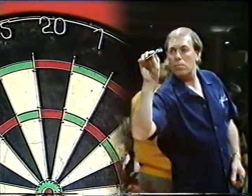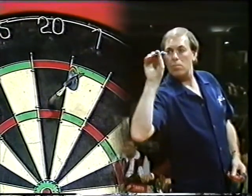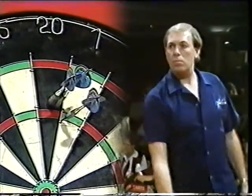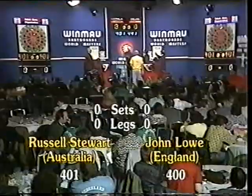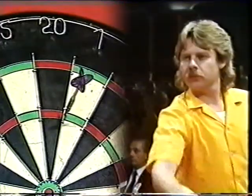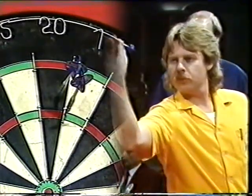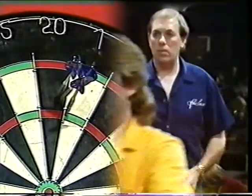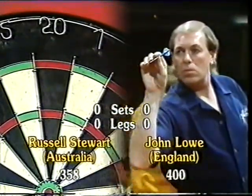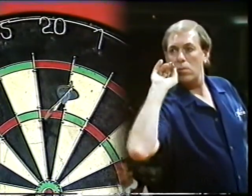Lowe, a former winner of this crown. And he's been runner-up once, losing semi-finalist back in '83. Not a particularly good record in this tournament by his standards. Russell Stewart here has made the last 8 once, but I seem to recollect he made a bit of a name for himself in this tournament when he first came here, and he was jet-lagged and went to sleep and missed his qualifying match. Long way to come for a good snore.